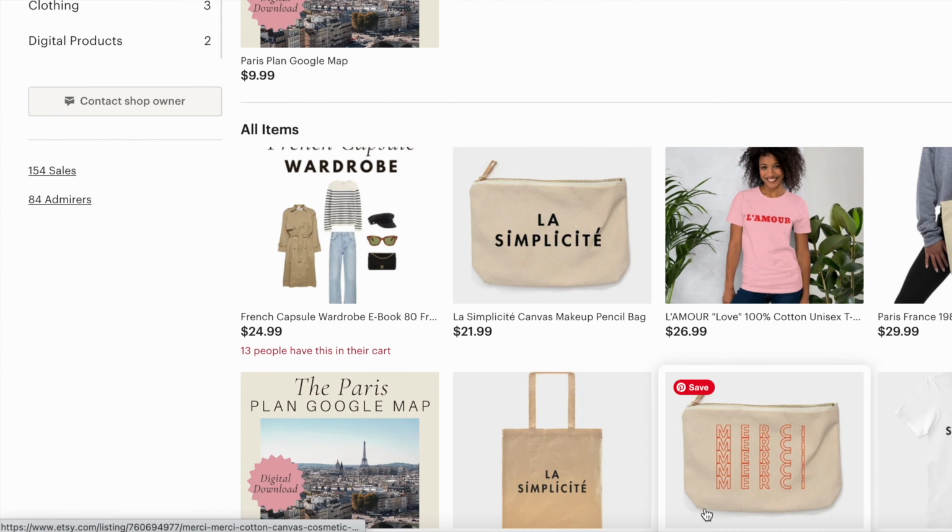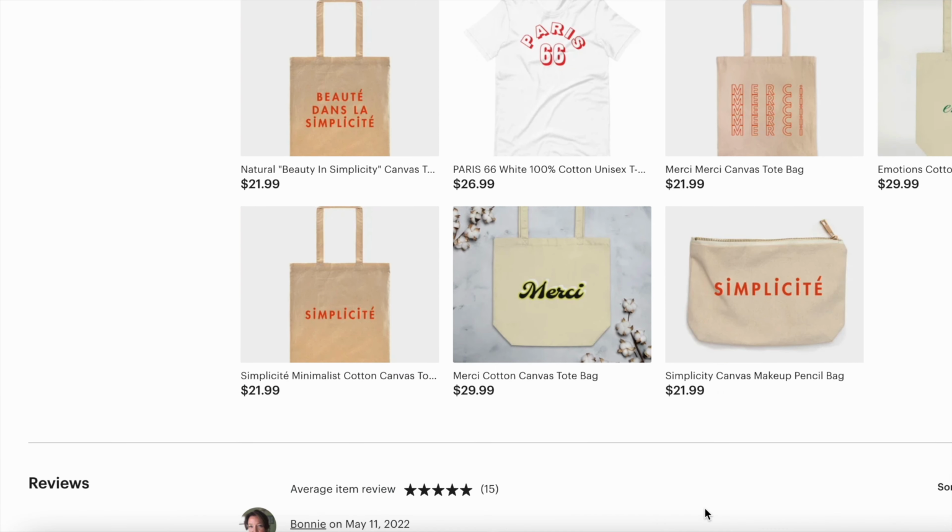I love looking at different little pouches and tote bags that you can take to the beach or take to the farmer's market. Maybe even a really beautiful woven leather bag would be super cute too. With footwear, you always want to consider comfort, so try to stay away from really dark leather shoes that are going to make your feet super hot.